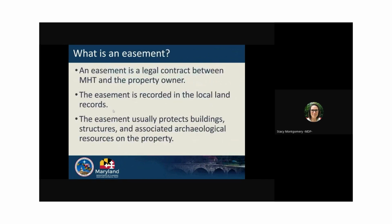What is an easement? A preservation easement is a legal contract between MHT and the property owner. The easement is recorded in the local land records and stays with the property for a set amount of time. The easement helps protect buildings, structures, and associated archaeological resources on the property. It requires MHT approval of work on your property before it begins. The easement boundary is determined by MHT easement staff.